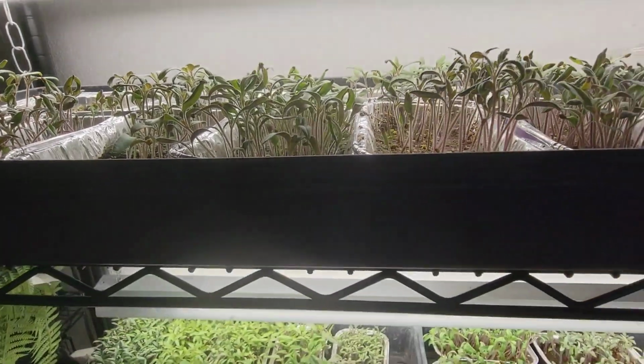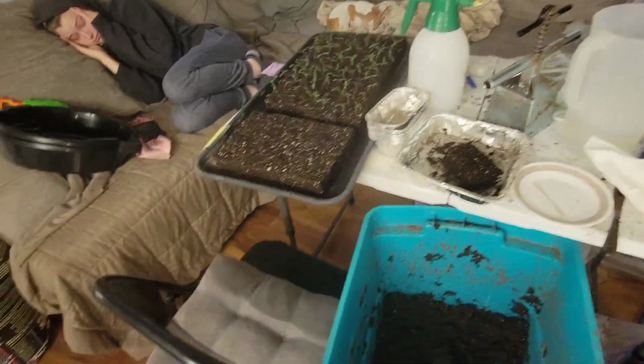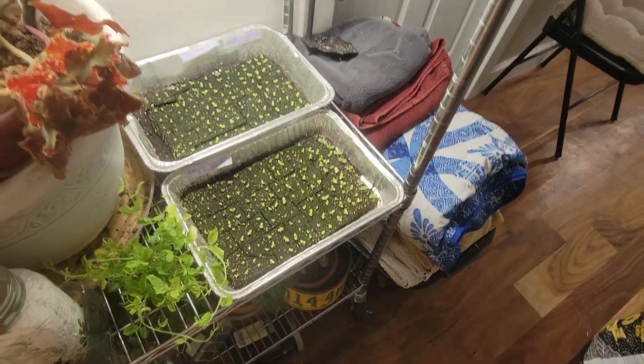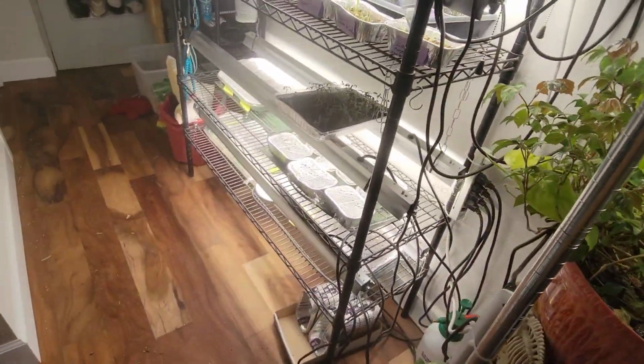We have 24 varieties that I still need to do that to. I don't have room. These are the guys I need to tackle next. They need to go to the next cells. Yeah. All right. Well, that's where we be.